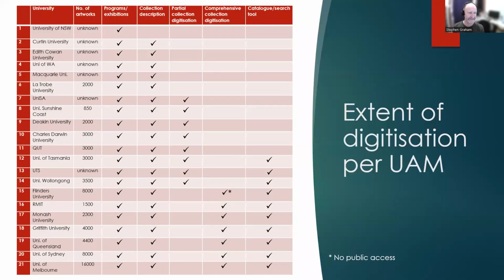So this slide shows a table with the extent of digitisation per university art museum, and we can see then that not all universities have made publicly available a number of artworks in their permanent collections. The next column shows us that all of the UAMs do offer some sort of programming and exhibitions.